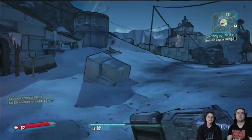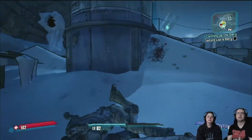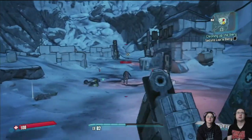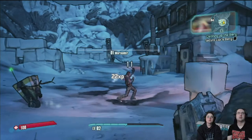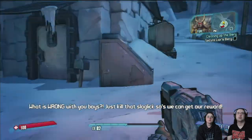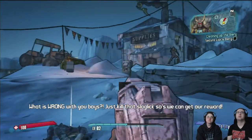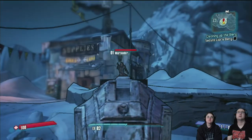Nice. Oh, somebody's shooting from behind. But what is wrong with you boys? Yeah, your guys just suck, Flint. Slaglet, so we can get our reward. Last thing you see.